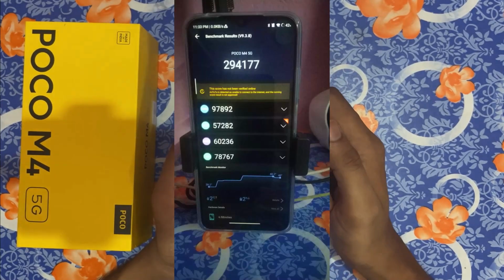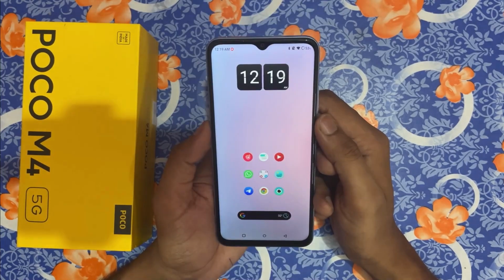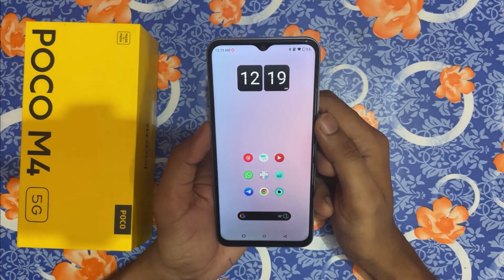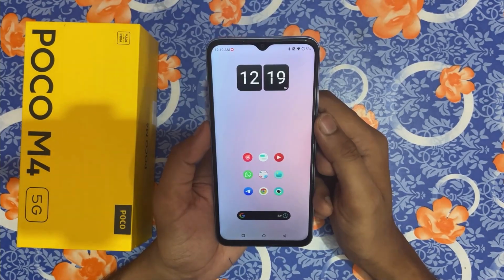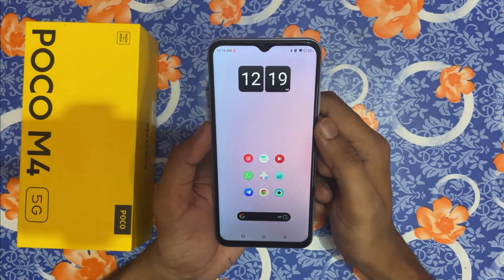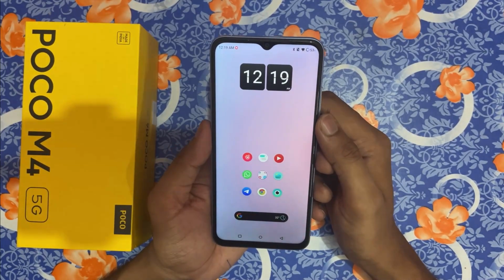Also I ran the Antutu benchmark and I got a score of around 2,90,000 on Antutu, and on Geekbench it scored 545 on single core and 1700 on multi-core. So the hardware is pretty capable enough, so that's not an issue.